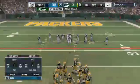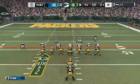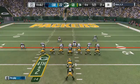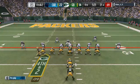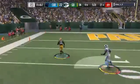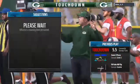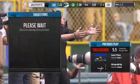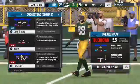One score down. Here we go. They're going to go for it here on 4th down. Nelson, the man in motion left. Oh, look at this play call. And he will get this into the end zone. Touchdown, Green Bay. Ty Montgomery taking it in from the 20. And the Packers move back within a couple of the lead.